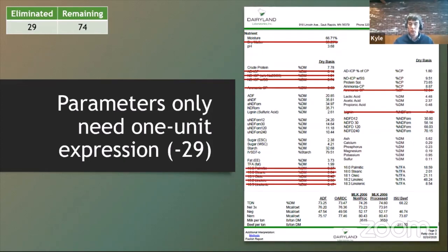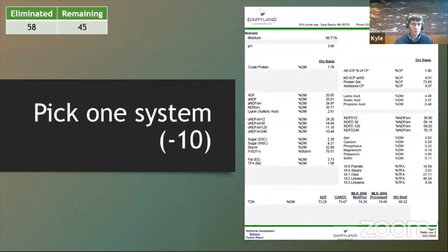That brings us down to the energy table you see at the bottom there. We have TDN, NEL, NEG, NEM, milk per ton and beef per ton. We've got 5 different energy systems. I understand that diets are formulated oftentimes on NEL and NEG, but all of those energy values are derived from TDN. They can't move independent of TDN. So if we're just trying to understand how our feeds are changing, I think we can just focus on TDN if we want to deal with energies. That gets us down to 45.